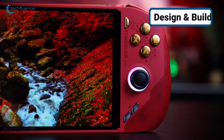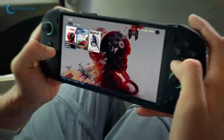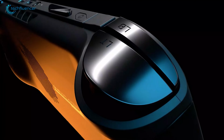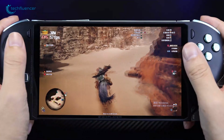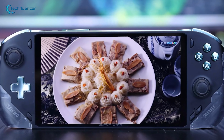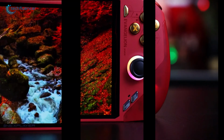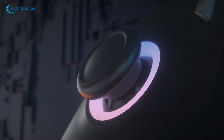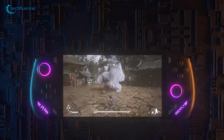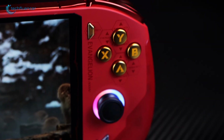Let's start with the build quality of the F1 Pro. The build here is really well thought out. It just feels right in your hands. Rounded edges and that curved back make it comfortable to hold, even if you're gaming for hours. The screen is another thing you'll appreciate. It's sharp and wide. The controls are exactly where you want them to be. The analog sticks are responsive, the D-pad feels sturdy, and the ABXY buttons have that satisfying click.